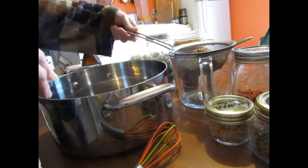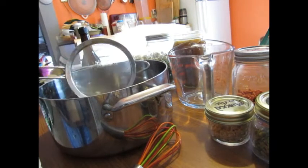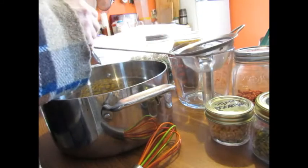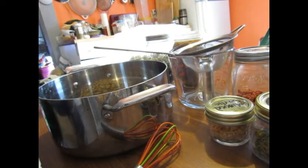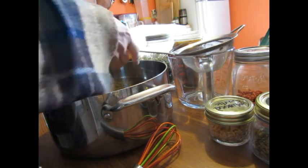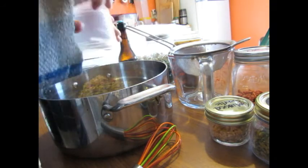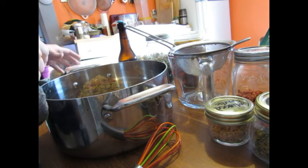So all you need to do is dump everything in a large pot. Oh, it also calls for Worcestershire. I don't make Worcestershire sauce yet. I am looking into that. So we have the lentils in there. I'll throw in this combination of dehydrated herbs, veggies, etc., etc.